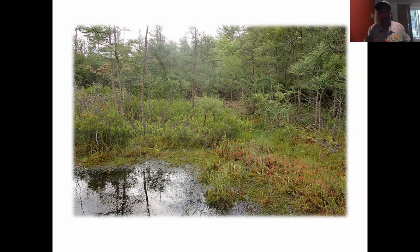But it's a really neat place to see. And if you've never been to a bog, think about it. You don't have to travel far. It's right here in Northwest Indiana.